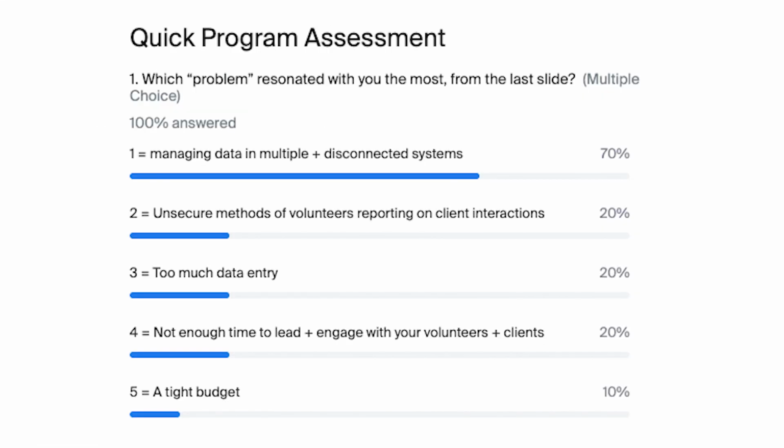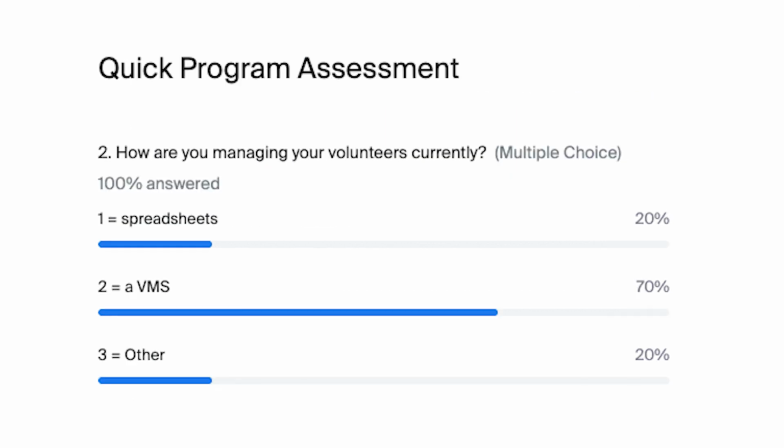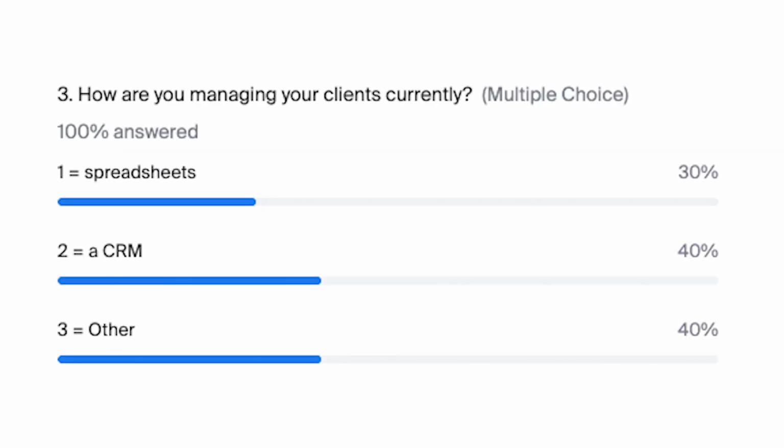So the first question, yes, 70% of those on here are using multiple types of systems. And interestingly, multiple systems are being used, but 7 out of 10 are using a VMS. So it sounds like what a lot of people are currently utilizing is not being used as much as they would like it to. It's not as much of an all-in-one platform. So that's a really interesting statistic we're getting pulled on here. And we have an even mix for clients: spreadsheets, CRM, other.